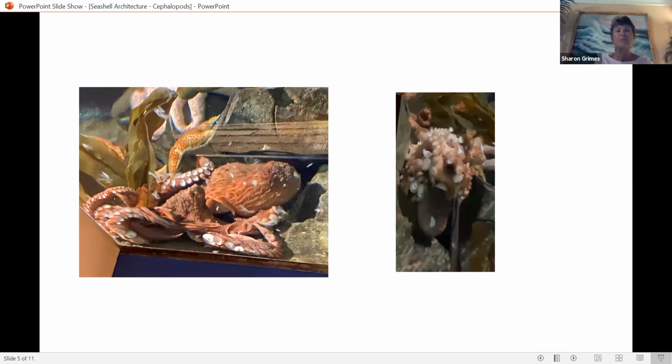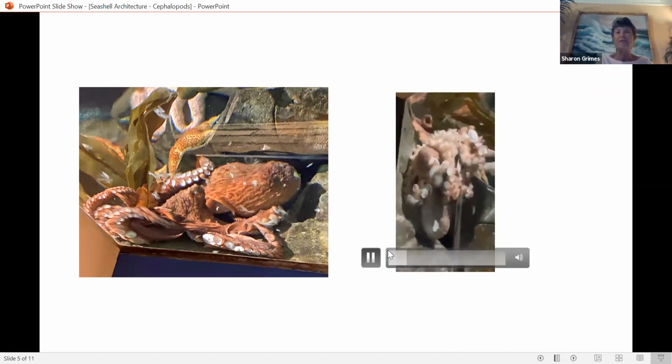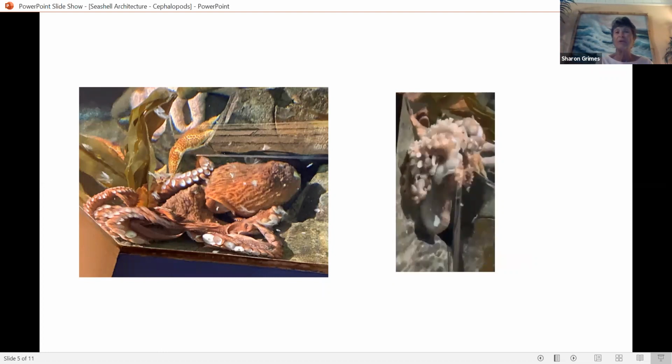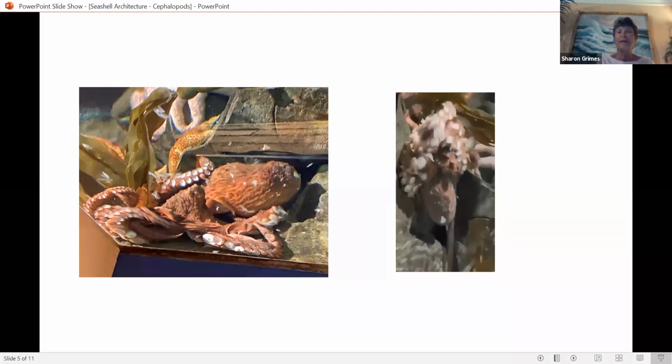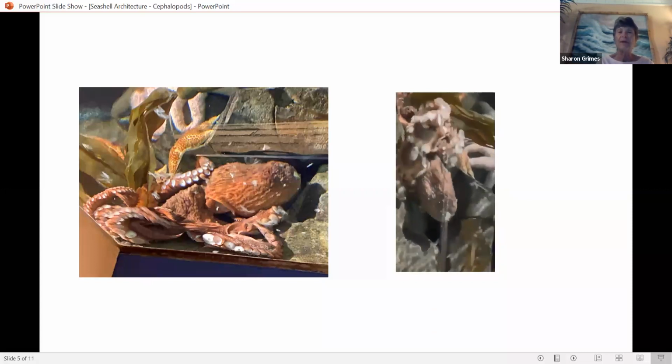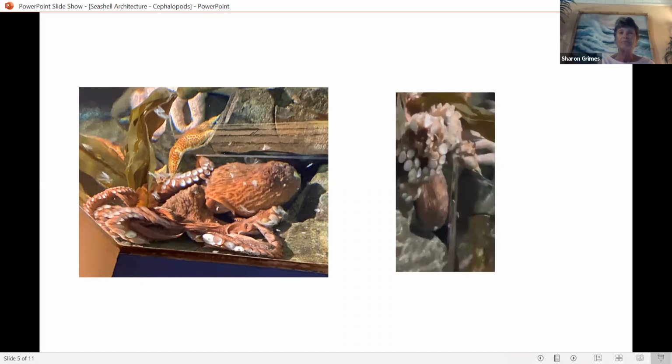The picture of the octopus here on the left is one that I took at the aquarium in Atlanta, Georgia. And this one is a video of the same octopus just in his aquarium there, wiggling his legs around. So they can wiggle all sorts of ways.